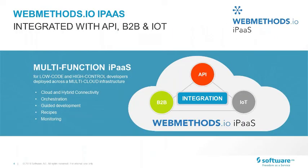I want to move over now to our webMethods.io iPaaS, which I'll be demoing today. We recently came out with this new branding of webMethods.io iPaaS, and it's our umbrella term for a suite or a stack of products that we have in the cloud. Those modules include API, B2B, our integration and iPaaS layer, as well as IoT.